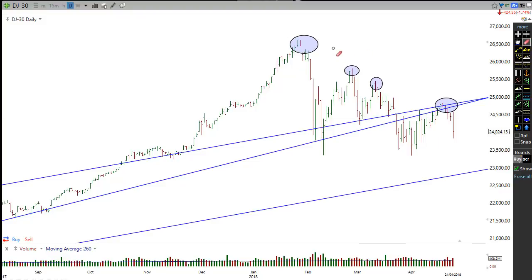As you can see, the market's making lower highs, lower highs, lower highs. So right now the sellers are in control, with a nice down bar with a good increase in volume. I don't think we're going to get a stock market crash, so to speak, right now, but definitely sellers are in control. Anyone trying to buy this market right now, there's a lot of weakness in the markets.